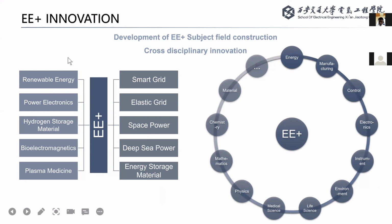This is what we call the electrical engineering plus, or EE plus, innovation. It means that, as we know, this school or discipline has already been very old, for over 100 years. So we have a lot of innovations and concepts to extend these research areas.